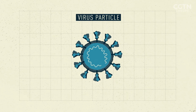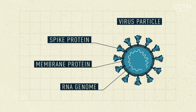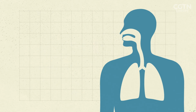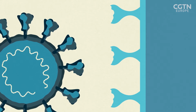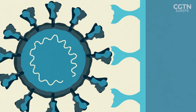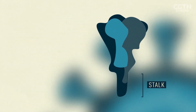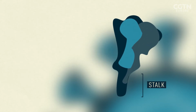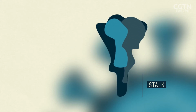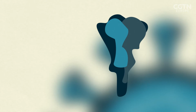Here's a SARS-CoV-2 virus particle with its internal RNA genome and external membrane and spike proteins. When inhaled, the virus needs to reach an ACE2 receptor, found on the outside of cells in the throat and lungs. Connection is made via the spike protein, which we can look at in more detail. The bottom of the spike protein, or stalk, has hinges or joints allowing for fluid movement. It's thought this may help the virus locate and bind with an ACE2 receptor. This is unlike other viruses such as influenza, which have much more rigid external proteins.